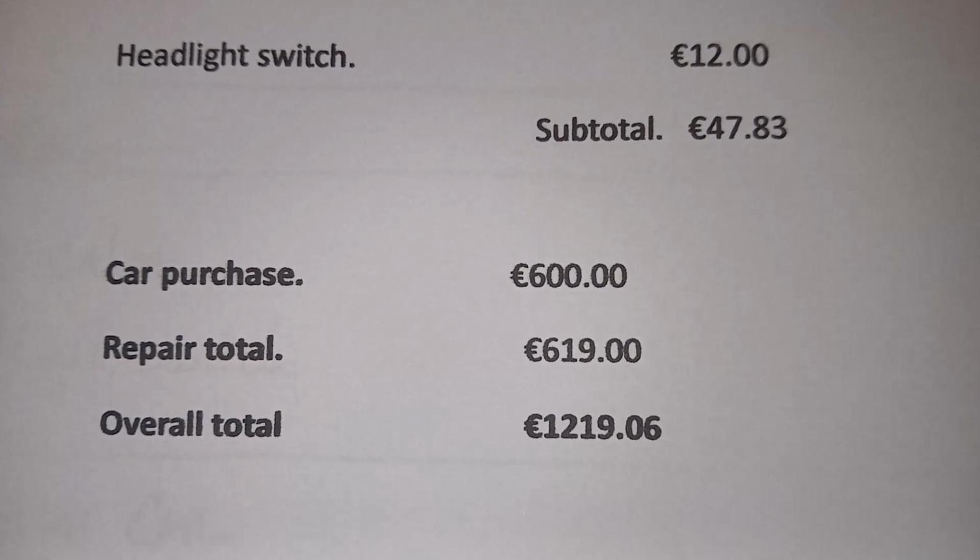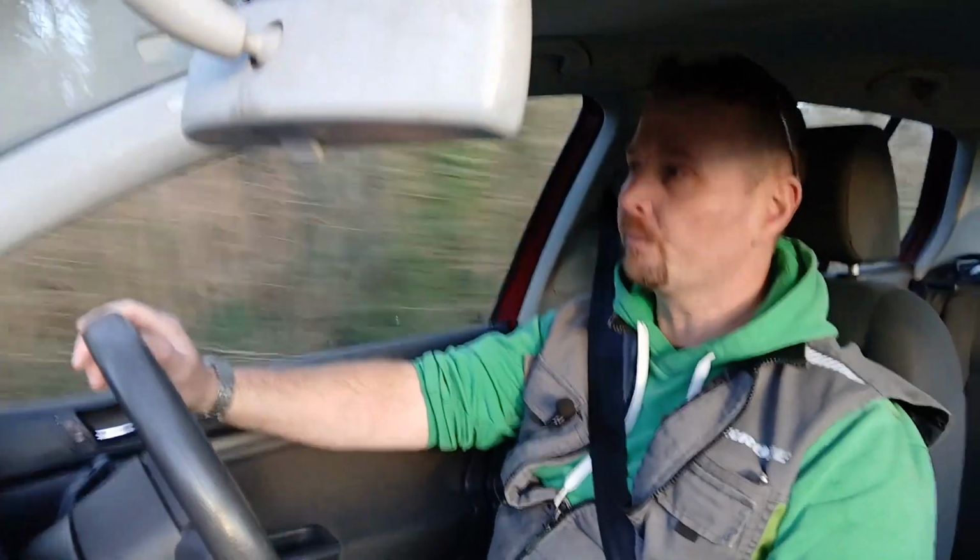619. That's less than a third of what it would cost you in most places to get it done, and damn near what it costs you just to get a general service done, depending on what car you're driving. Adding in the cost of the purchase of the car itself, and that brings it all up to just 1,219 euros for a good as new Mark V Volkswagen Golf. Nothing wrong with that.